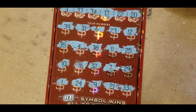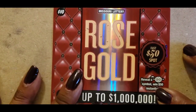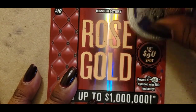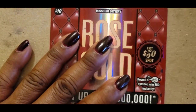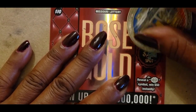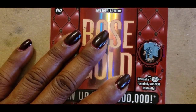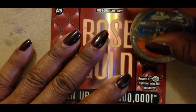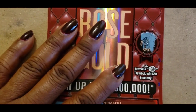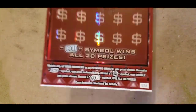and 33. But we have a bonus spot. We need to find a burst for this bonus spot. I think it's hard to scratch. And it's not a bonus spot. I don't know what that is. Scratch that off, like a rose. Anyway, ticket 34 is a loser.